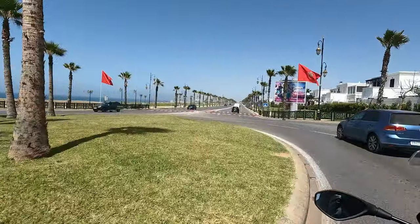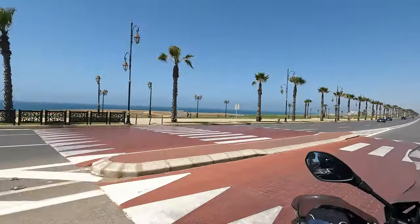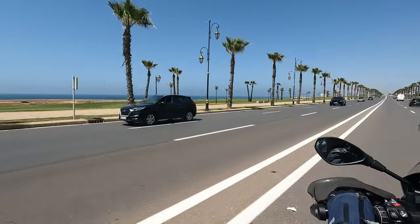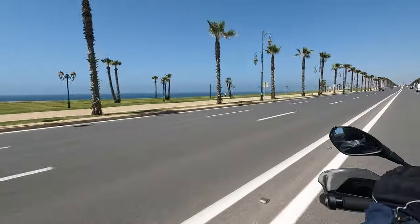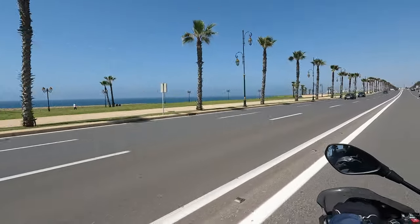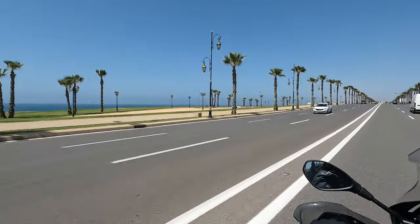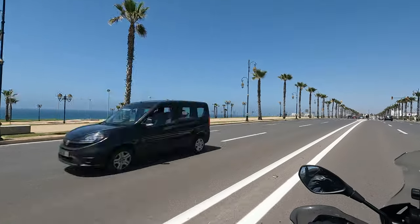Guys, we are going from Casablanca to Tangier. And for the last 10 or 15 kilometers, the scenery is the same. Very nice coastline on our left side and very, very nice apartment buildings, hotels, restaurants on our right side.